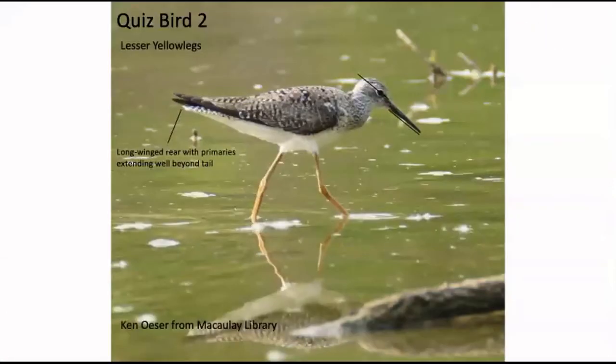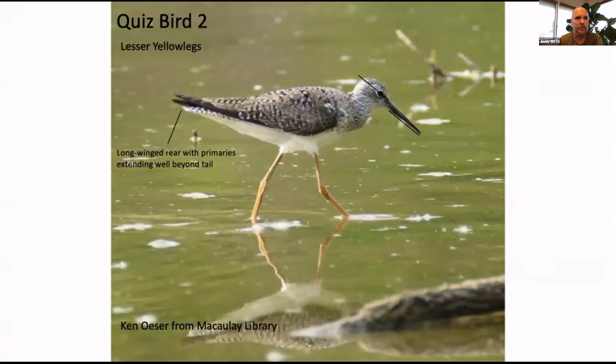All right, quiz bird two. We have even more people saying greater yellowlegs. I see a high percentage here. This could be a contentious bird, but the observer identified it as a lesser yellowlegs. I did get some feedback from others, and I would agree myself. I think it's on the longer-billed end of lesser yellowlegs, and this is where I think it can be a bit of a pitfall.